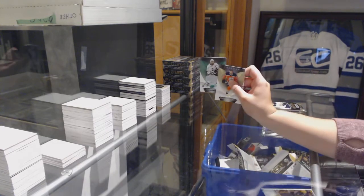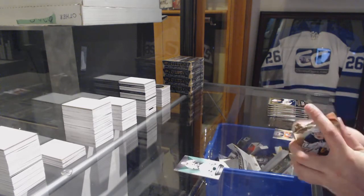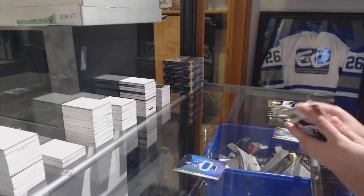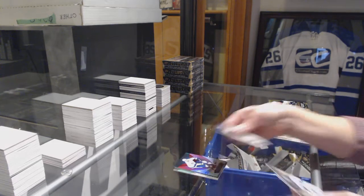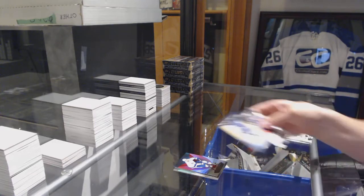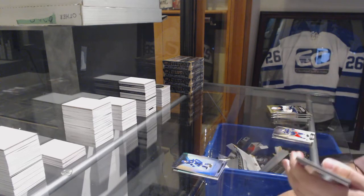We've got a jersey number to 556 for the Kings, Drew Doughty. Number to 499 rookie jersey for the New York Rangers, Elias Andersson. Red for the Tampa Bay Lightning, Steven Stamkos. Rookie of Anthony Cirelli for the Tampa Bay Lightning.